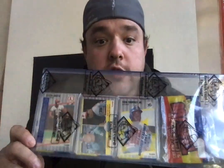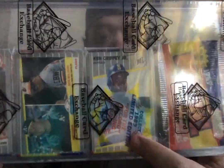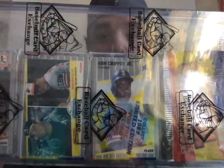So I brought out this certified unopened 1989 Fleer, set up by Baseball Exchange. And you notice that dude right here? We already are guaranteed a Ken Griffey Jr. rookie card, which is pretty epic.